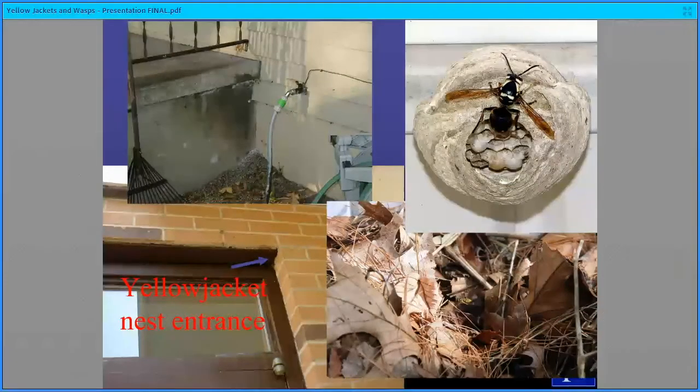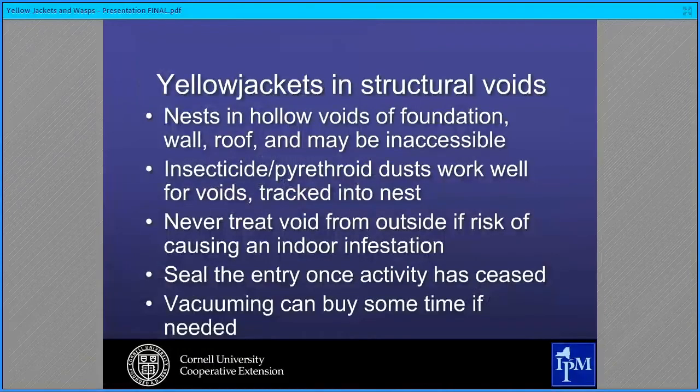Okay, yellow jacket nest entrance. There are several species of yellow jackets, and as has already been discussed, we have a wide variety of sites where they nest. The most problematic are usually nests in wall voids, and they often aren't noticed until late in the season when you have a steady stream of workers going in and out.